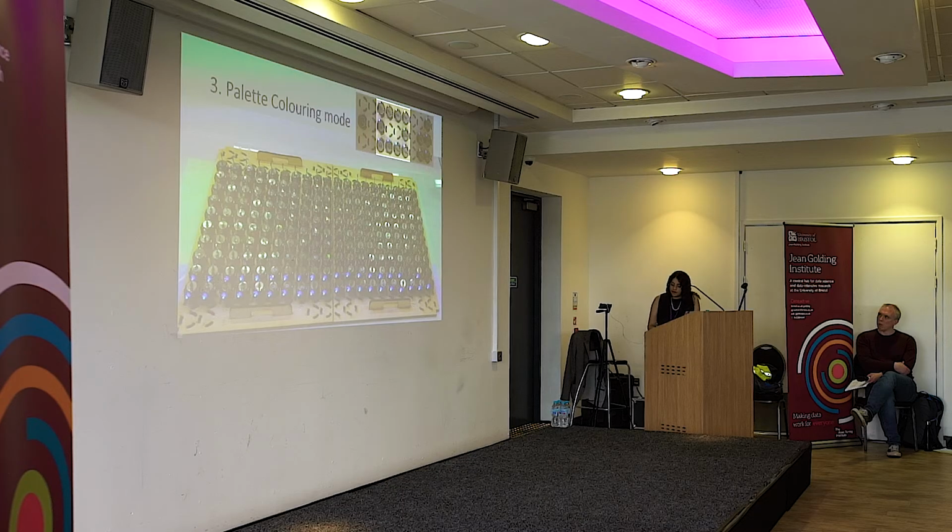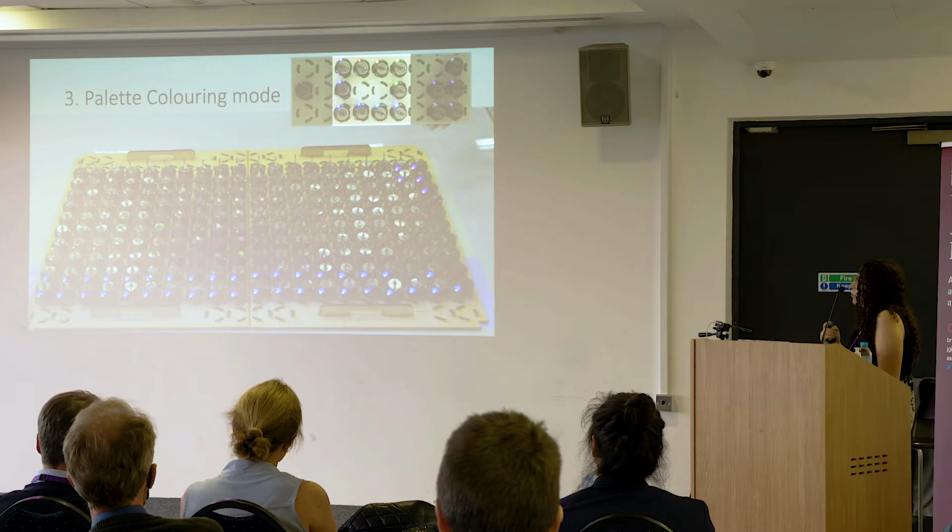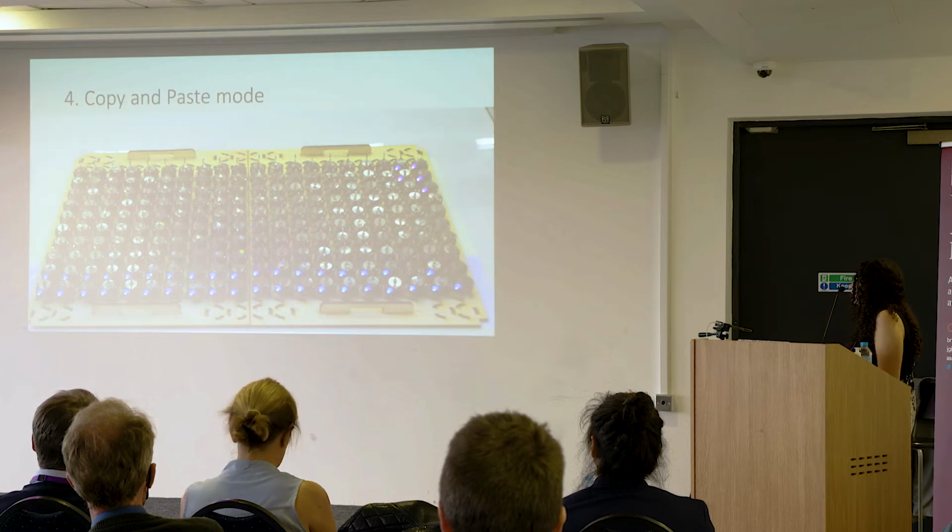This method is called palette coloring, and remember we talked about the toolbar, it uses dedicated robots that hold color data, so color information, and when the robots are within communication range of one of these robots, they know that they need to change the color of their LED. This exploits local interaction. So I'm pretending I'm part of the swarm, and I'm giving data to the swarm.